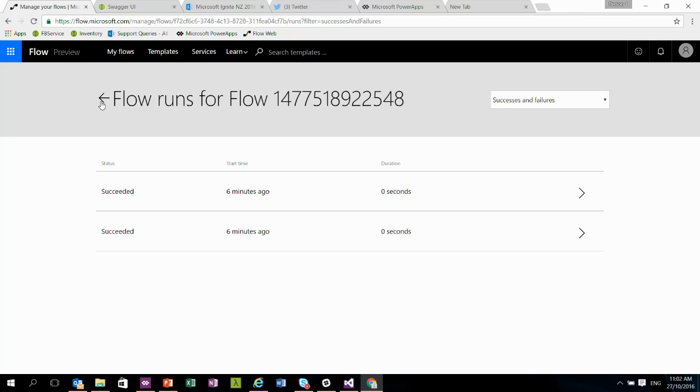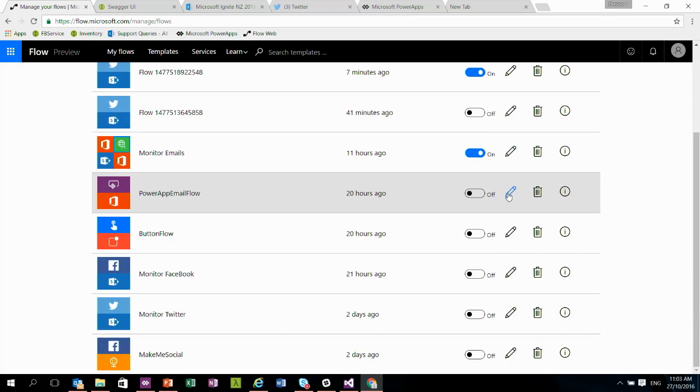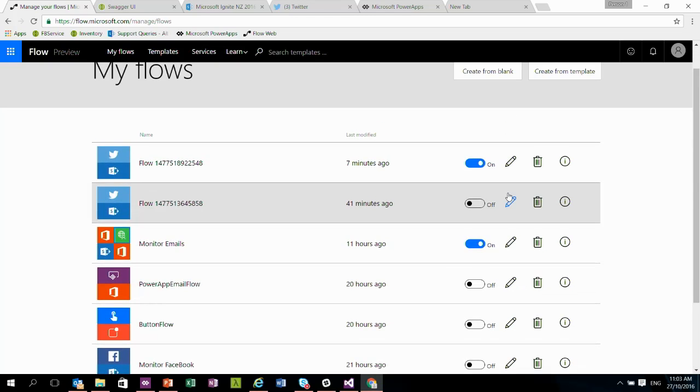With the mobile app coming into the picture, you could also start getting push notifications from your flow. So if there's an email from your manager, you want a push notification on your phone, you could do that as well. So yeah, that's pretty much the flow scenario. Once you create the flow, you could always see all your flows running. You could turn it off, turn it on as well, and continue.